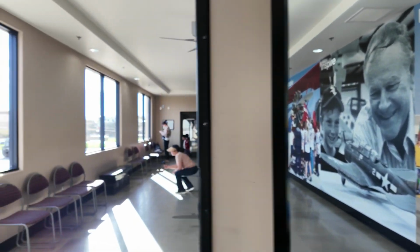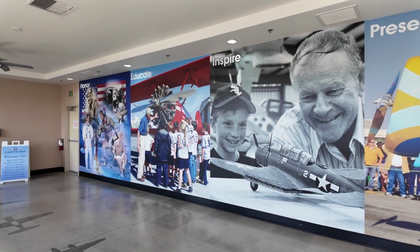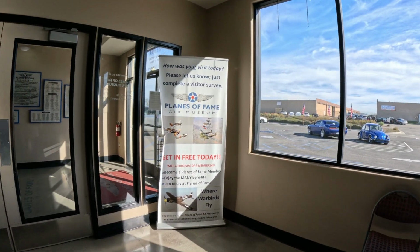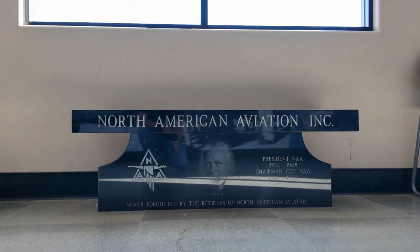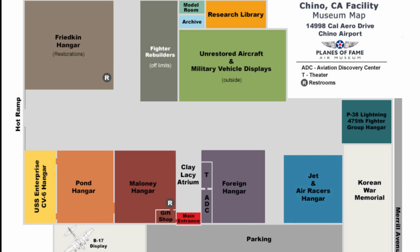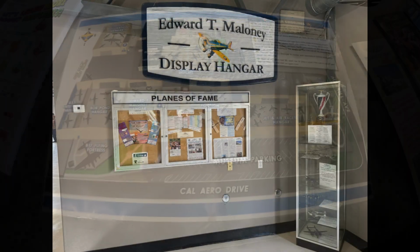When the museum opened its doors, it featured 10 aircraft that Ed had saved, and today the museum has close to 150 aircraft. The museum is broken up into several different sections featuring 7 hangars and an outside area full of unrestored aircraft and military vehicles. The entrance fee to the museum was $20 for adults.